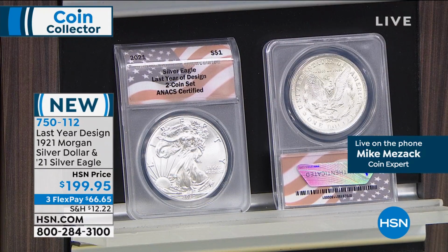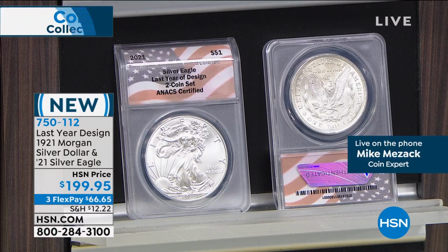And we're going to wrap up this hour with another 2-piece set. Very important year for this guy as well, which we haven't really been talking about: it's the last year of design for the 1921 Morgan silver dollar. And you're also going to be getting your 2021 Silver Eagle dollar. So take a look at this 2-piece set. We've dedicated it all to the Silver Eagle, but the Morgan is a very important year as well. In any other year, the centennial of an important coin is the most important coin event of the year.